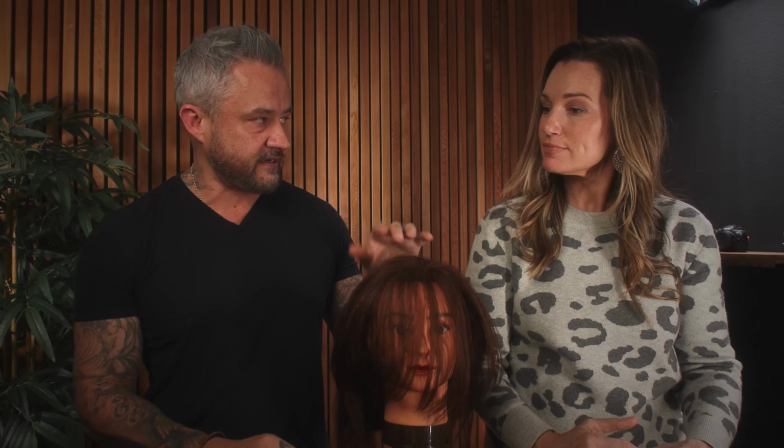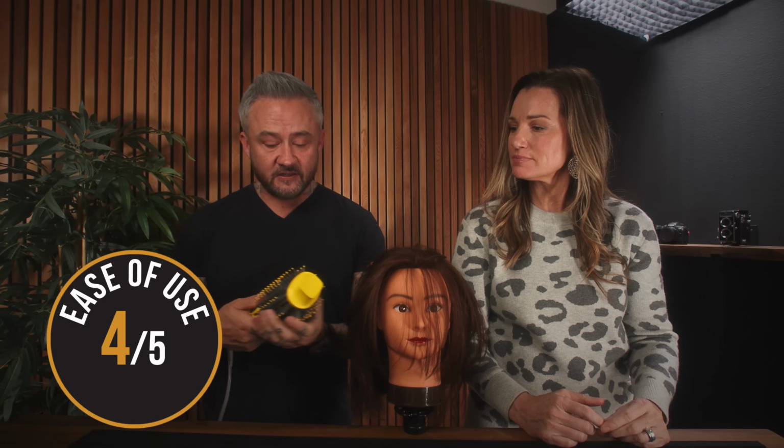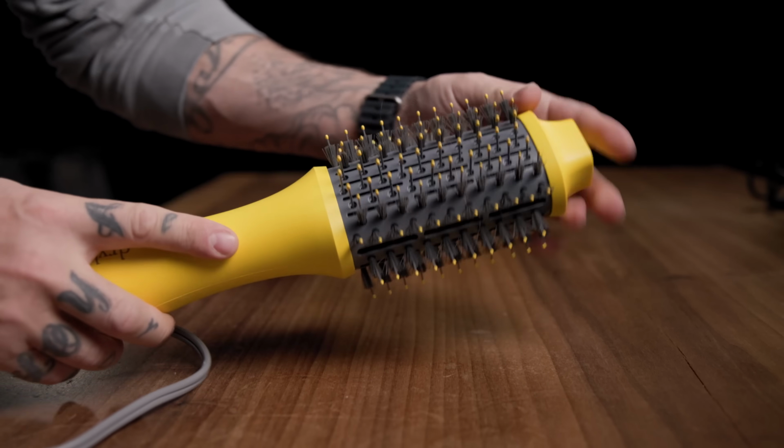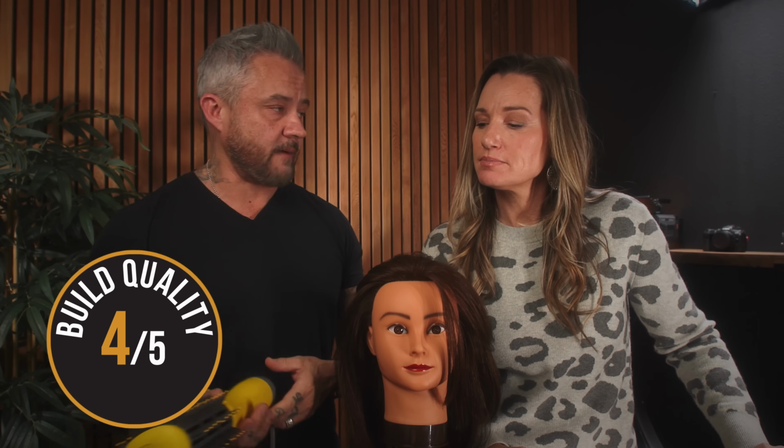Ease of use, what would you say? I mean, it was as easy as the other ones. Exactly, right? There's no difference. So again, 4 out of 5. It does feel a little bit more robust, and then overall build quality, we're looking at 4. 4? You want to do 4? I like it. So it's a level up. 4. Now let's see number 4.